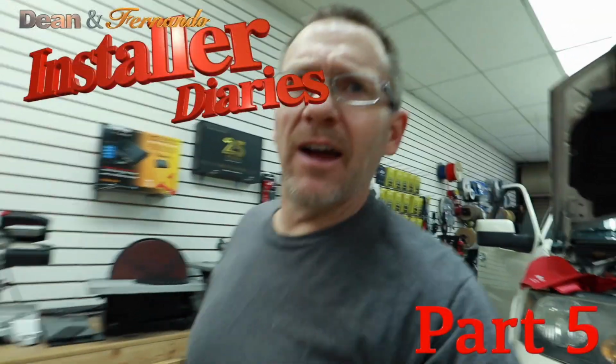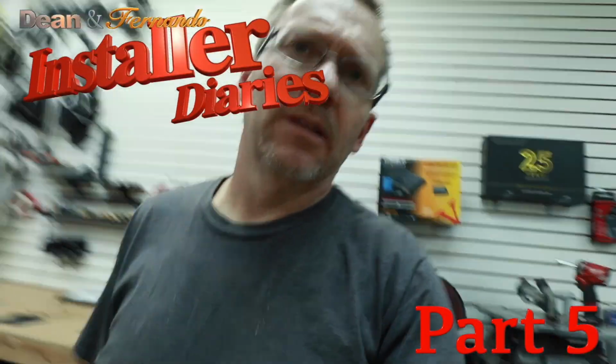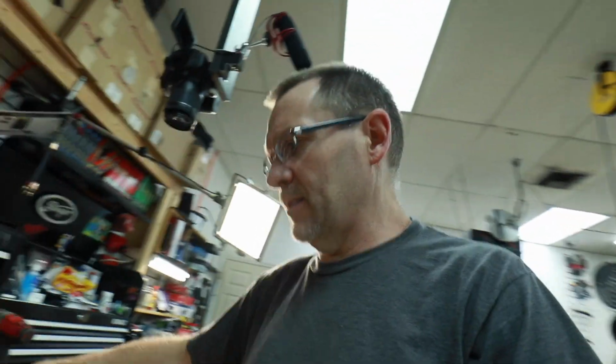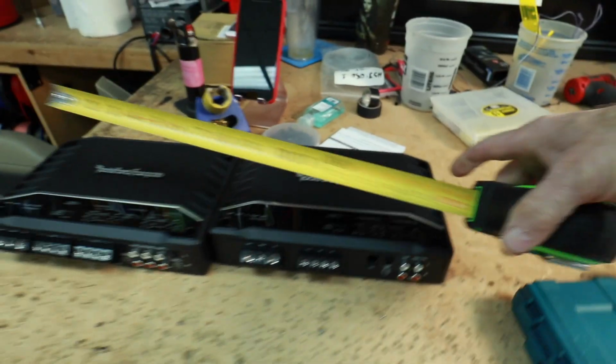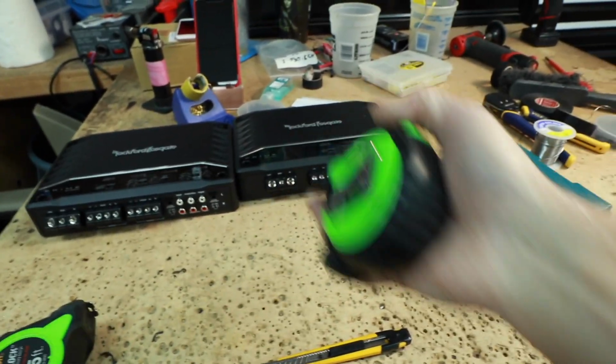It's time to figure out how to mount these amplifiers. And the first thing I need to do is, well, figure out if they're gonna fit. To do that, got a tape measure, and we'll measure across the amplifiers. We need about 20¼ inches to mount them like this, which to me is the preferred method to mount them. The area where they had the previous amplifier mounted is going to be the best place to try and make this happen. I've already cut a piece of plastic and fit it into place. Let's see if we have enough room.